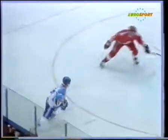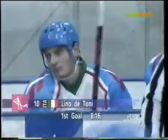The shot came in, Oberau got a piece of it, and DeToni, number 10, took the open net and put the puck in it. The Italians working very hard, didn't let the goal by the Canadians bother them. They kept up their intensity. The initial shot coming from Oberau, the puck is handled by Corey Hirsch. He can't do much with it though. Alertly on top of the rebound is number 10, Lino DeToni. 8:16 the time of that goal, and that leveled the score.